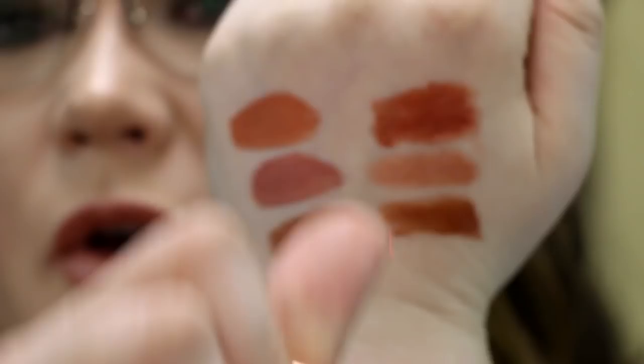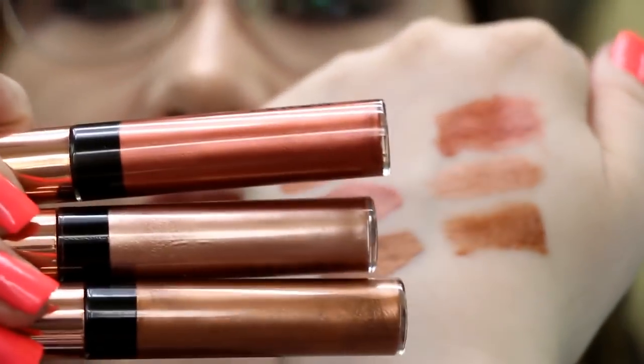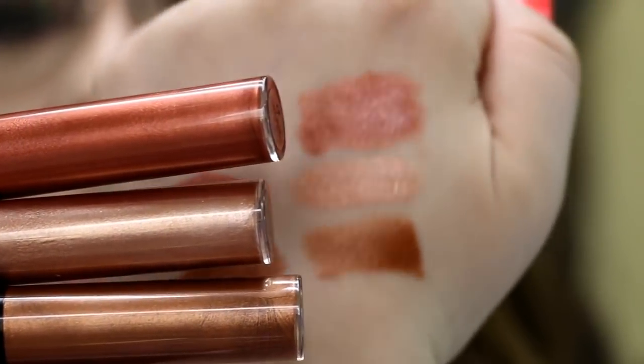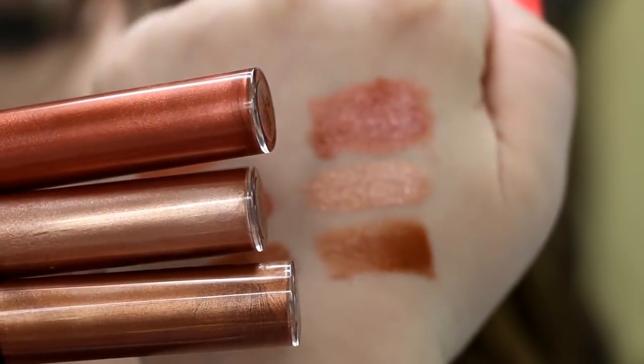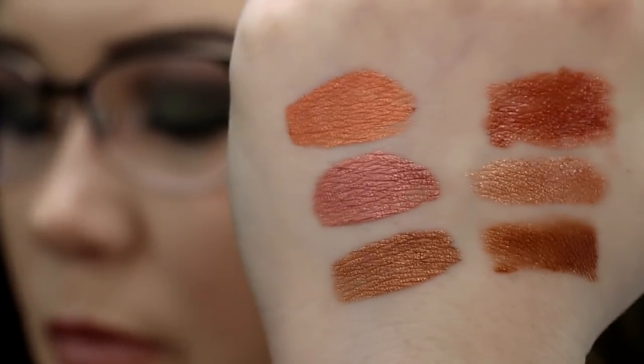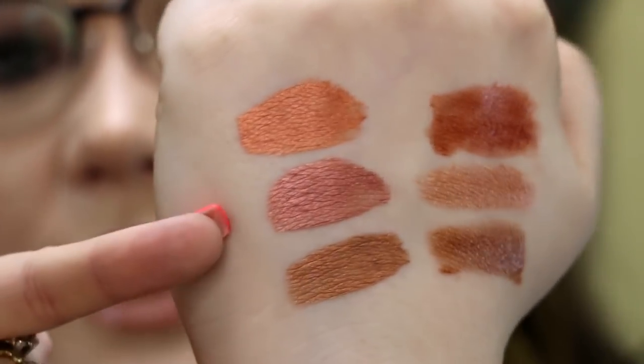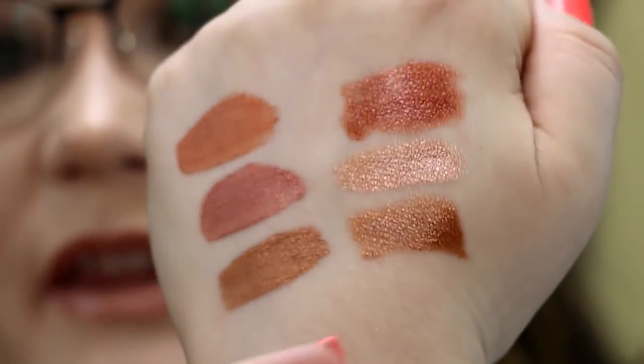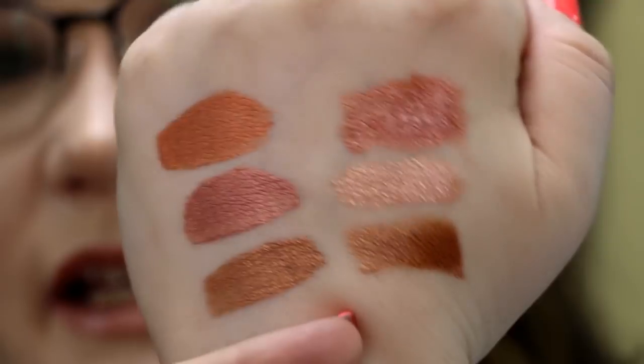So let's go ahead and zoom you guys in. I have swatched them, so let's look at those. This column right over here, these are the three liquid lipsticks. These are the regular ones. I am wearing the middle shade on my face right now. And when I remove those, you can kind of see how these ones are a little bit more matte. They still are very nice and reflective, but they don't look dewy in the same sense that these do.